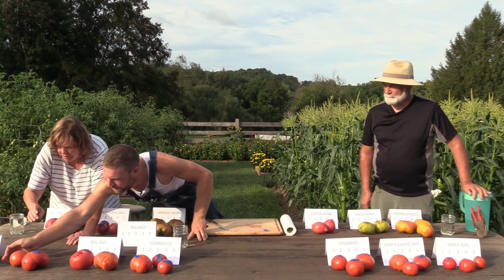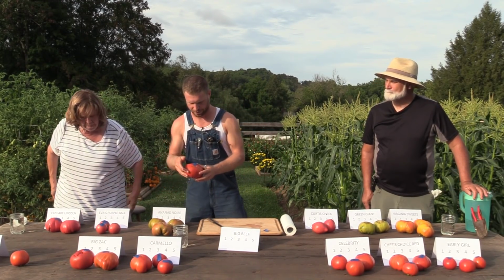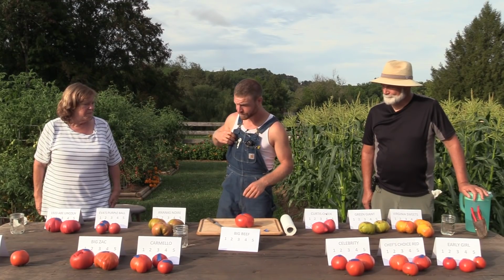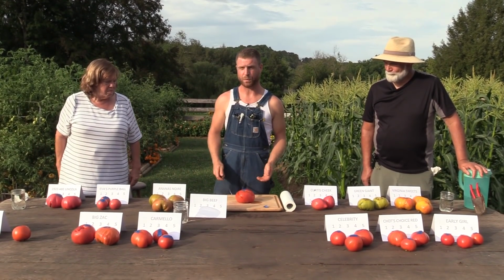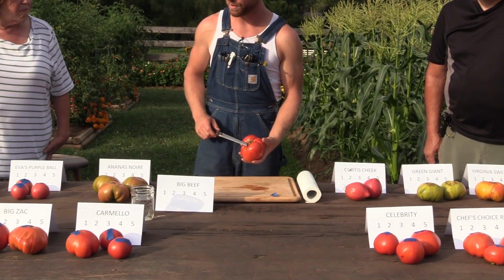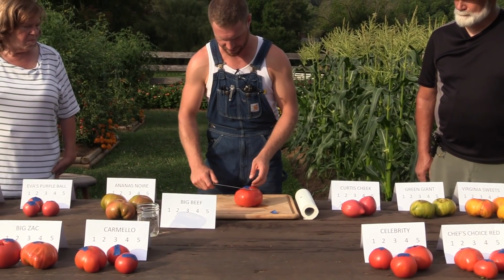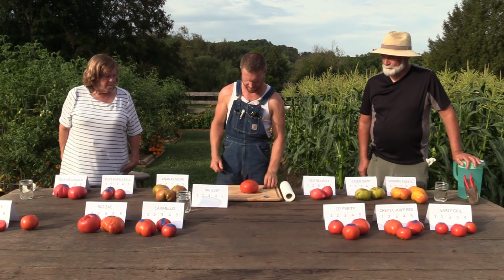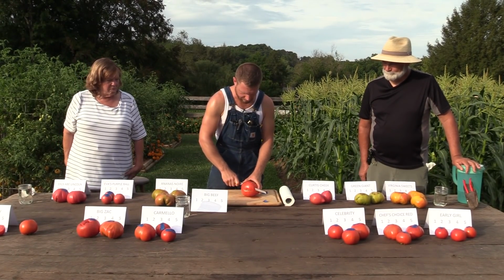And you want the Big Beef? Yeah, give me the Big Beef. This one is very similar, I find, in terms of its growth habit to Better Boy. Let me move that over here. This one's similar in its growth habit compared to Better Boy. I think only Big Beef seems to get a few more of these larger fruits on it. The average fruit size in general, I think, is just a little bit larger. But in terms of productivity and crack resistance and all that stuff. And this is a beefsteak style tomato, right? Yeah, I would say so.